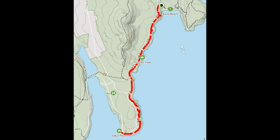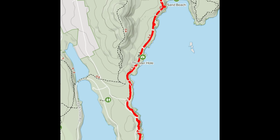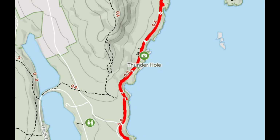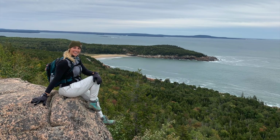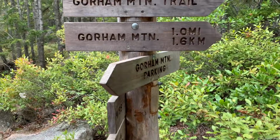For our hike, we decided to start at Sand Beach, go north to do the Beehive Trail, and then head south on that trail. You can see that's west of Thunder Hole. That's the Gorham Mountain Trail, and that meets back up with Ocean Path. From there, at that intersection, we went north and just walked the Ocean Path north, passing Thunder Hole on the way back to Sand Beach.